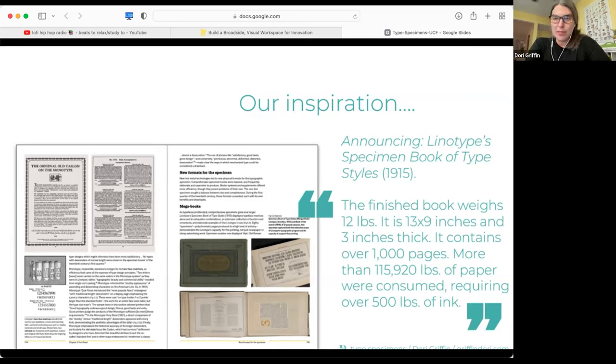So one of the first things you encounter when you open this specimen is this statement about how the book itself weighs 12 pounds and it's over 1,000 pages, and printing it required 500 pounds of ink. And so Linotype's philosophy, as it were, its announcement is, we're really impressive. Look at the giantness of our specimen.